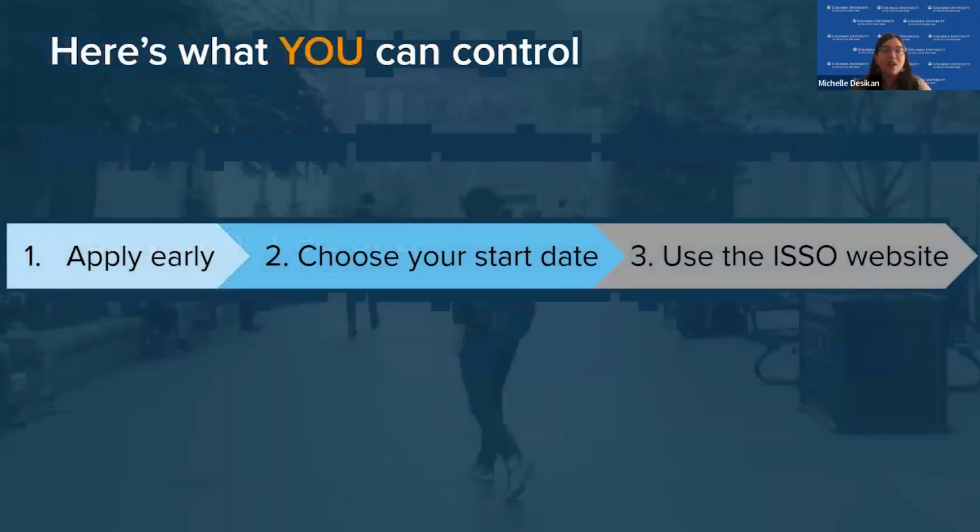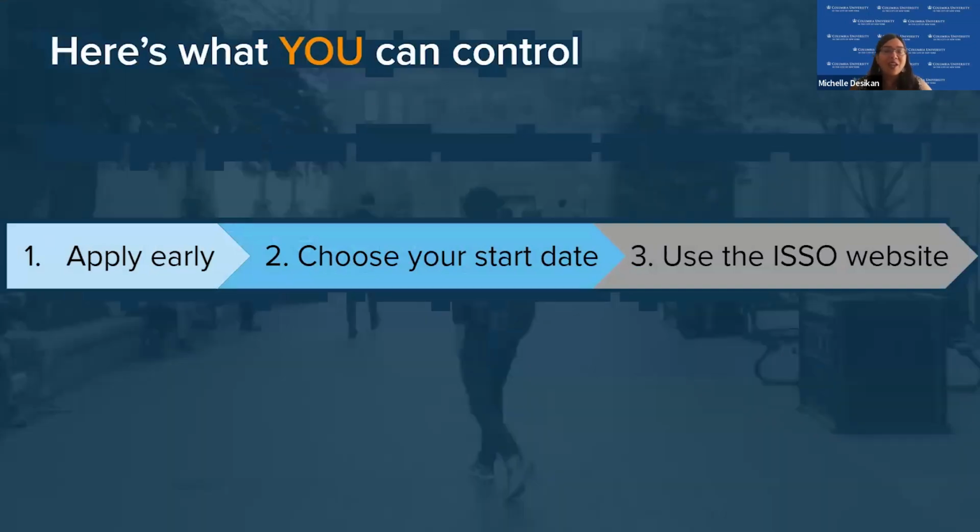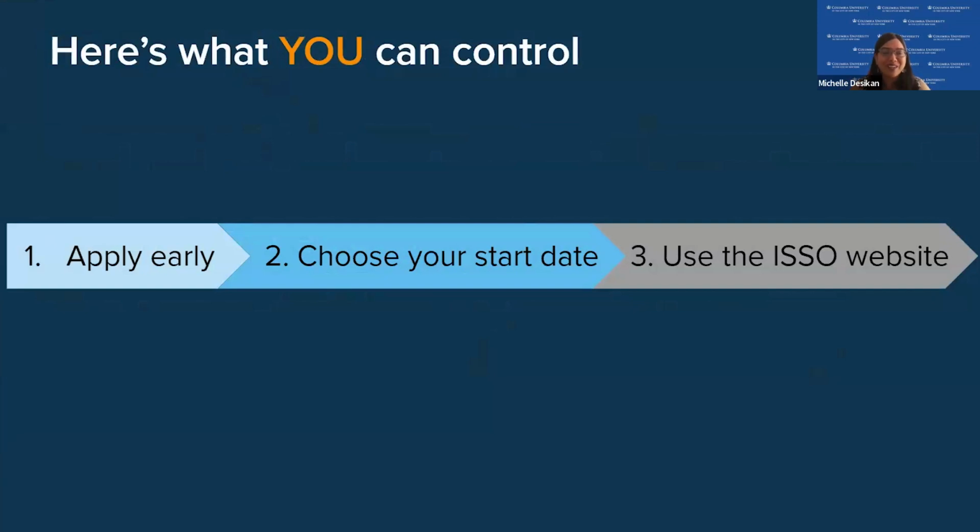So again, here's what you can control, right? Apply early. If we haven't said it enough, hope you all know, apply early. Choose a start date, okay? And stick with that. And make sure that you reference the ISSO webpage along the way to make sure you know what you need to be aware of.